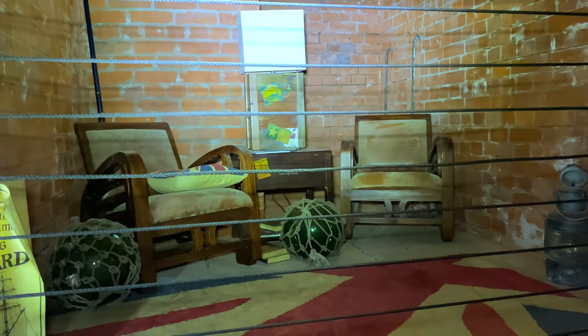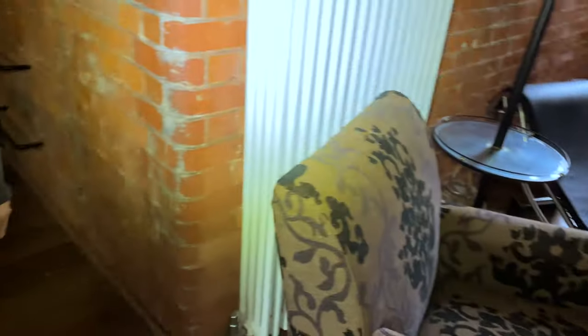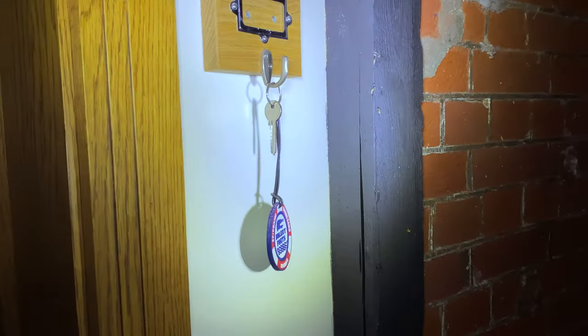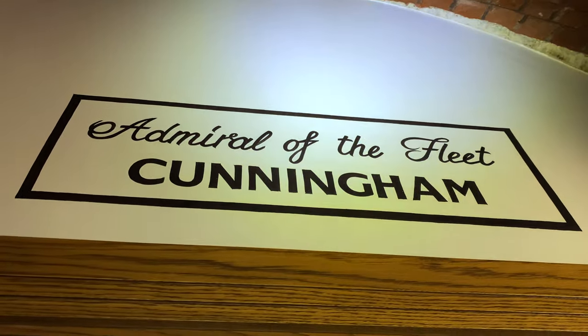Oh, that is awesome. Oh, it's like a little display. It's like the cocaine taking area. Whoa. Oh, it's like a little oven thing. And there's vases. And this could have turned out really better, couldn't it? The Cunningham room. Oh my god, just look at this! The key. What? There's a key! There's the key for the room, man. Everyone's got a key. So, yeah, this is the Cunningham.